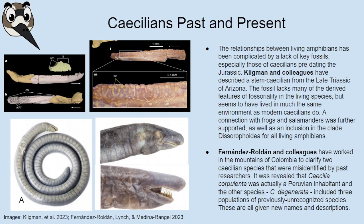And then there's Caecilia epicrionoides, which was located much further to the southeast and even into San Cristobal, Venezuela, as it turned out. And this one is represented by the topmost head here at the bottom. And it also sports secondary grooves in contrast to degenerata, again, another thing that was missed.